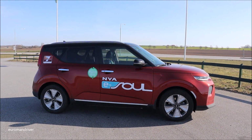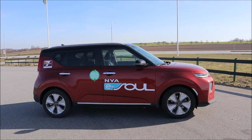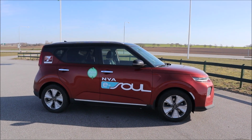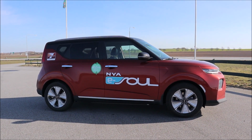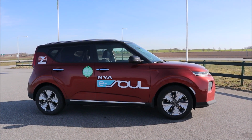Crossover. And this is probably the most funky electric car in the world. The Kia Soul is already funky itself, and this fully electric Soul is really awesome in my opinion.